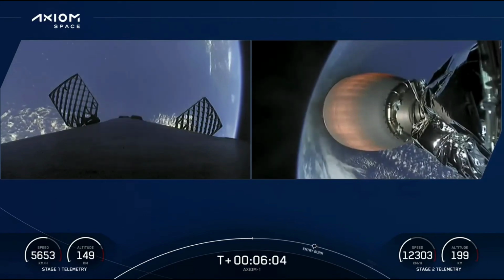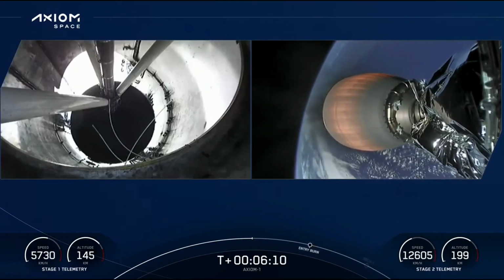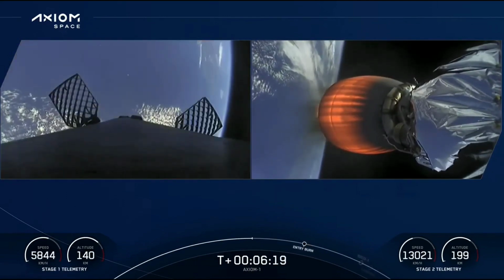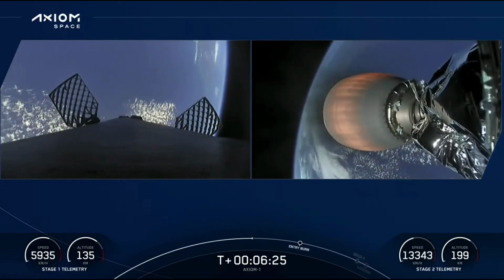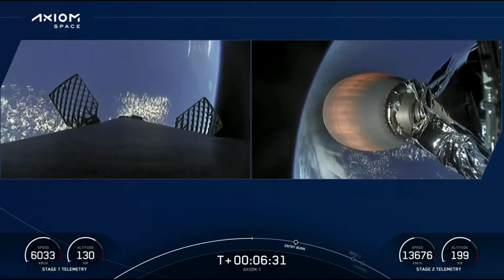All right, so coming up in about a minute and a half, the first stage will execute the first of 2 burns required for today's landing attempt. At about T plus 7 minutes and 30 seconds, we'll see the entry burn begin. That's where the first stage will ignite the center engine first, and then a couple seconds later, ignite 2 more engines, so a total of 3 engine burn, which will last about 29 seconds.